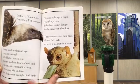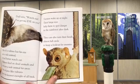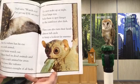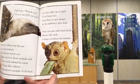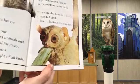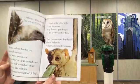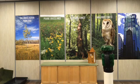Tarsiers wake up at night. Their large eyes help them to spot danger in the rainforest after dark. They can also turn their heads almost full circle to keep a lookout for enemies. Look at those big eyes for looking around at night. Can you think of any other animals who can turn their heads really far around to see well at night?